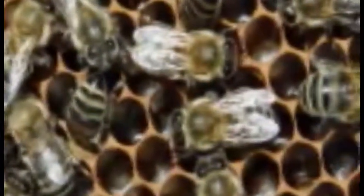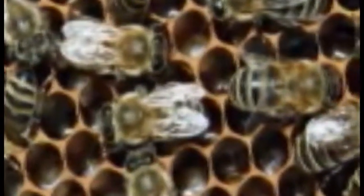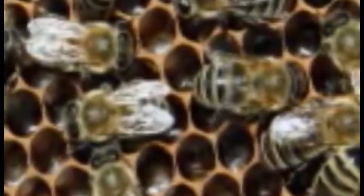Drones, or male bees, are larger than the workers. The queen lays drone eggs in special large cells. They are easily distinguished from worker cells. This is a sealed drone cell. I'll remove the cap so we can inspect the pupa.